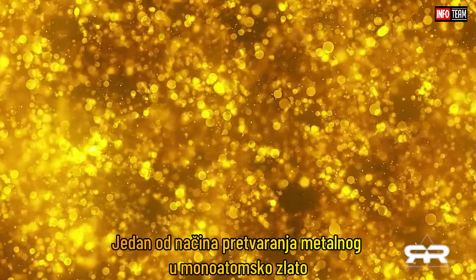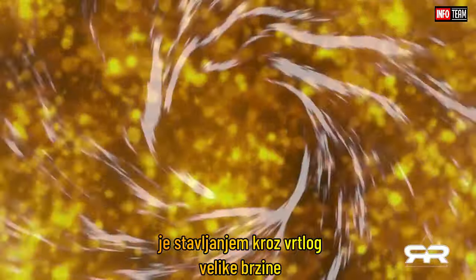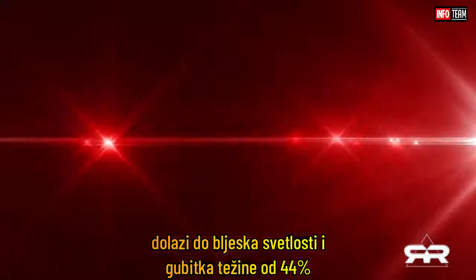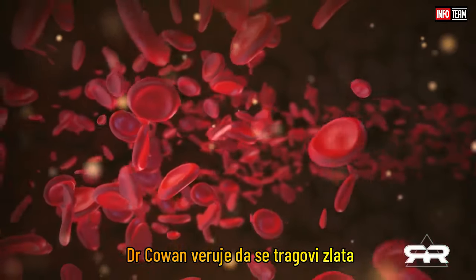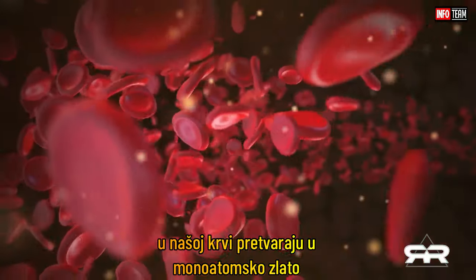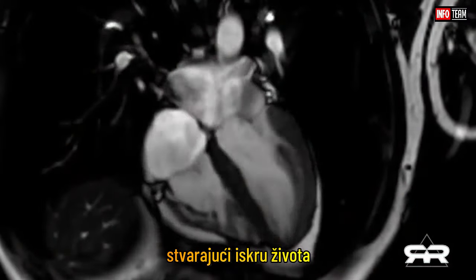One of the ways of turning metallic gold into monatomic gold is by putting it through a high-speed vortex. When this transformation occurs, there is a flash of light and a 44% loss in weight. Dr. Cowan believes that the trace amounts of gold in our blood is transformed into monatomic gold as it travels through the double vortices in the heart, creating the spark of life.